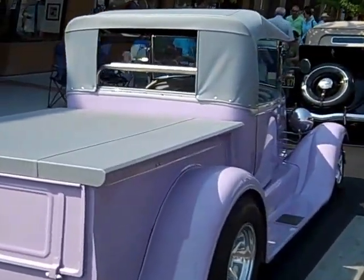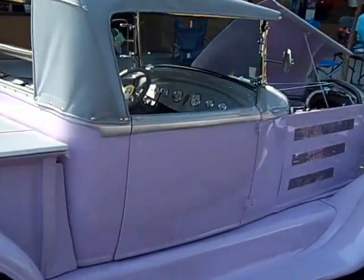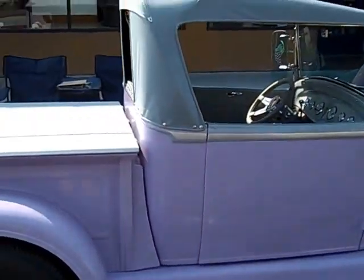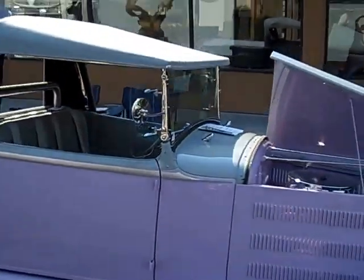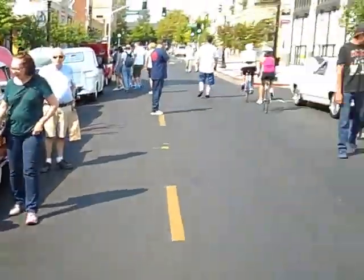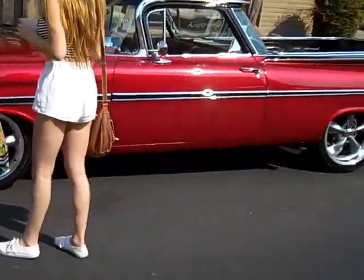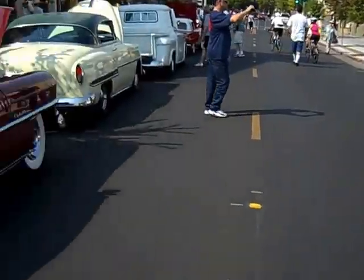This is one of the local guys that built this car, and then he was involved in a sandwich kind of an accident, very devastating, and he rebuilt the car again. Puts a lot of miles, travels with the car all over the place. 59 El Camino, nice. We got another Cadillac.